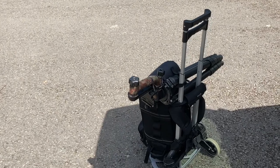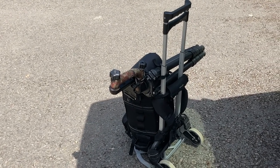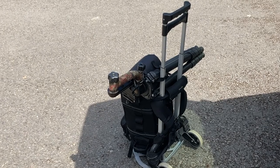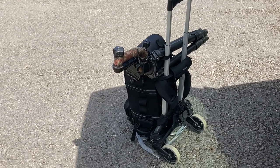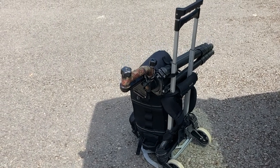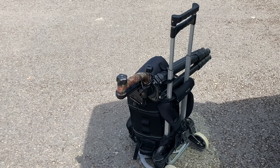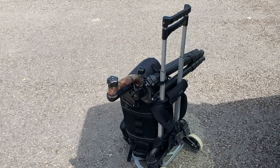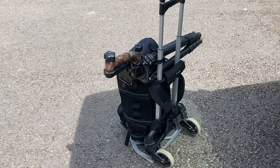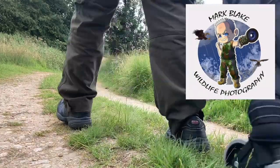I'm back at the car now, and there's the trolley, and I have to say, it's been an absolute nightmare with that trolley. The wheels aren't big enough, the wheelbase isn't wide enough, and it's been like pulling a badly behaved dog. So back to the drawing board with that. I need bigger tyres, rubber tyres, a wider wheelbase.